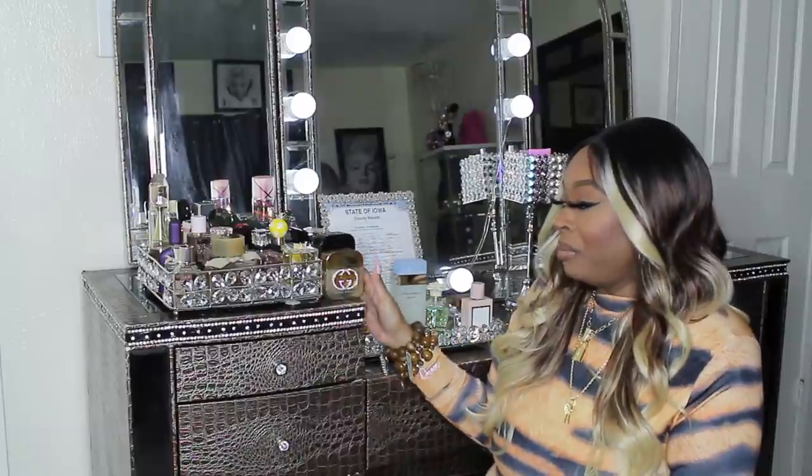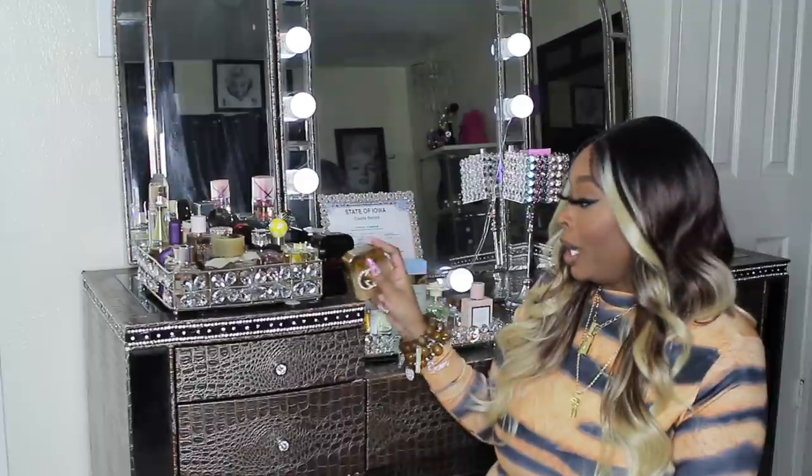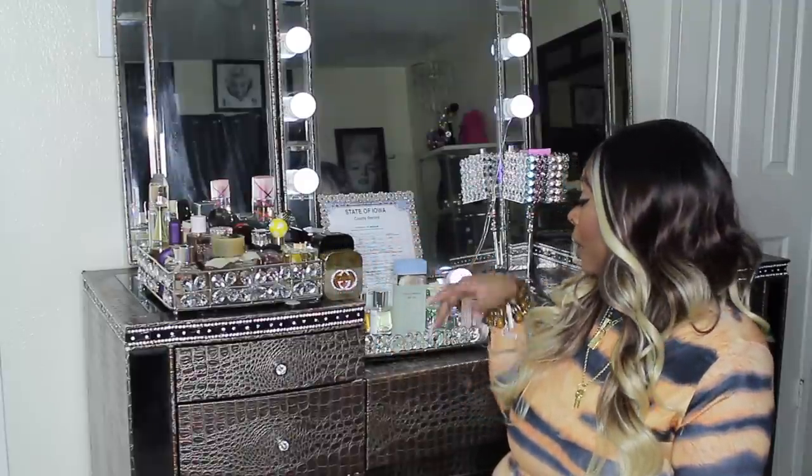Exact same thing. It's just a little bit more intense. So when I run out, I still got some. Okay. So you don't need both, sis. You don't need both. Unless you just collect it like me. I just have both because this bottle is blinged out. But you don't need both.